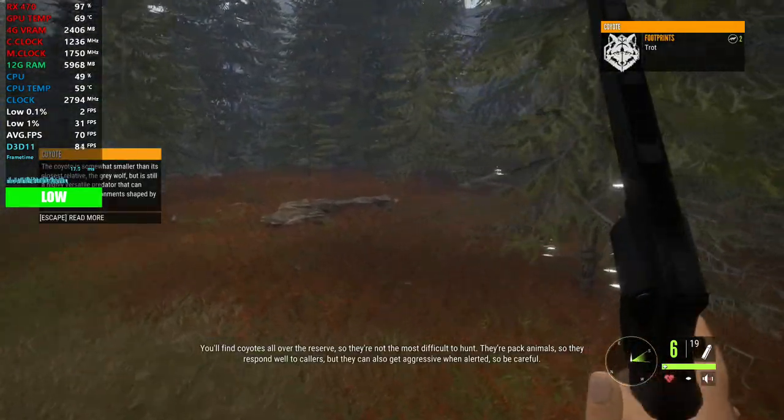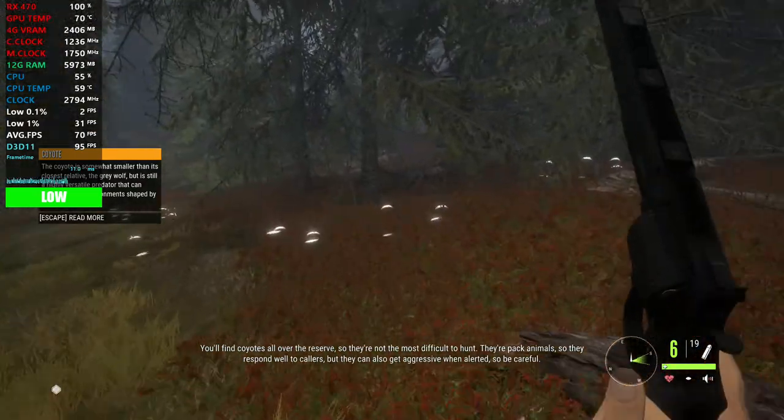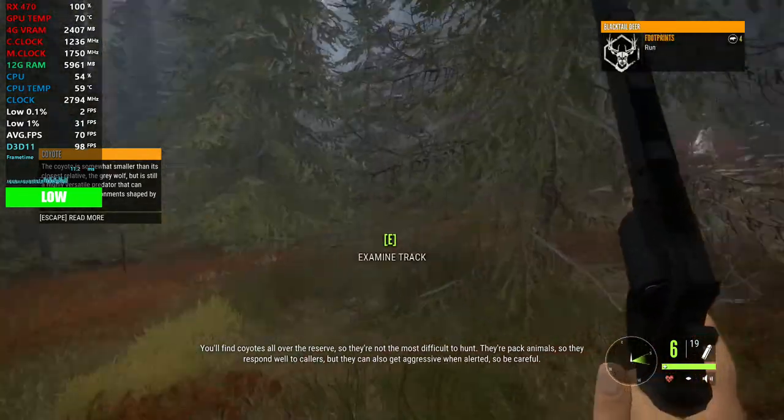Find coyotes all over the reserve, so they're not the most difficult to hunt. They're pack animals, so they respond well to callers, but they can also get aggressive when alerted, so be careful.